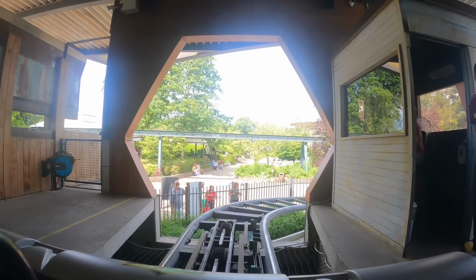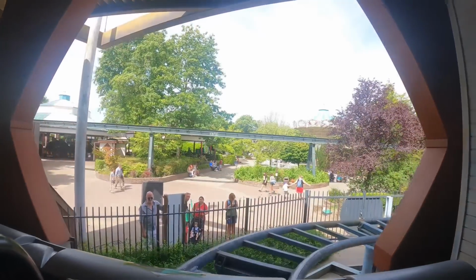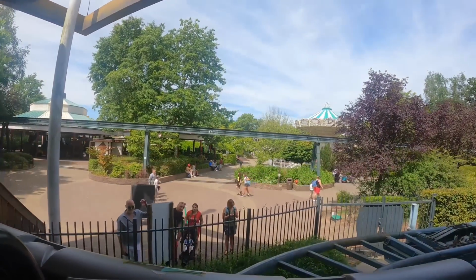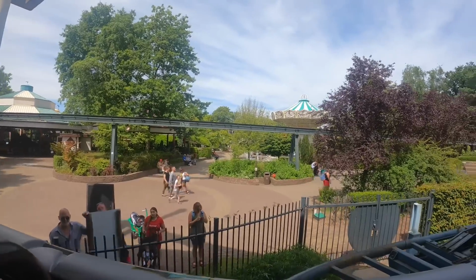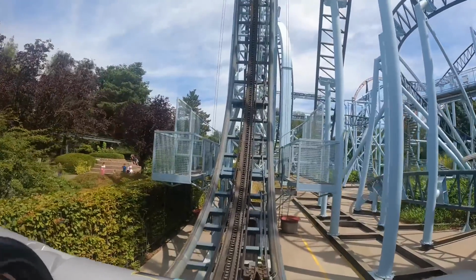Ladies and gentlemen, we are on Typhoon, our first coaster here at Bobbejaanland. Shout out to the park for granting us filming permissions. If you'd like to film on the coasters as well with a GoPro, you may do so with a chest mount or hand wrist mount. You have to basically go to the information desk at the front of the park and get it approved.